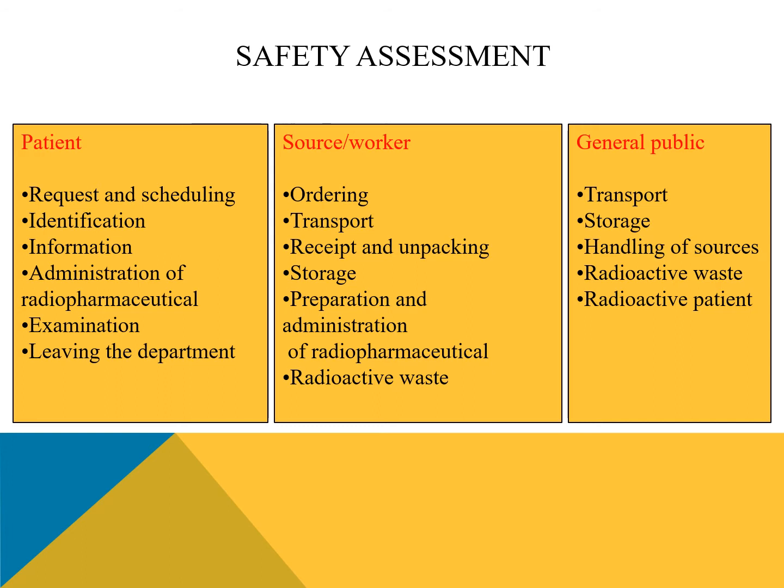Finally, for the general public, we know that the transportation of the radioactive material could be implemented outside a controlled area, and they use vehicles to transport the material from the cyclotron site to the medical city. Any type of accident on the way could cause radiation incidents or radiation accidents, as well as the storage of this radioactive material. If it's not in a shielded area, it could lead to a radiation leak for the public.